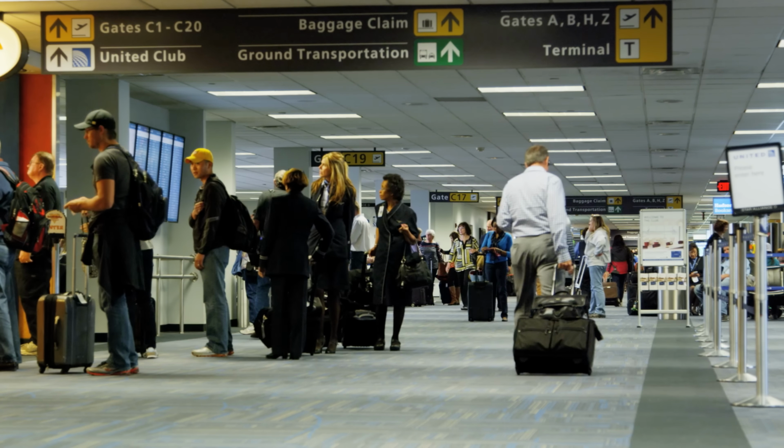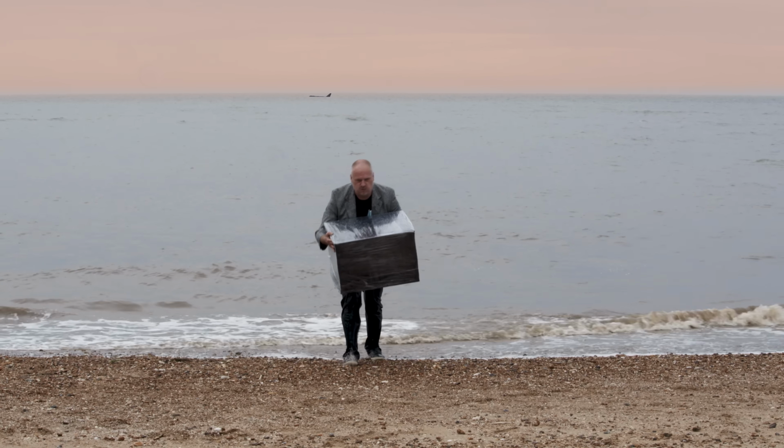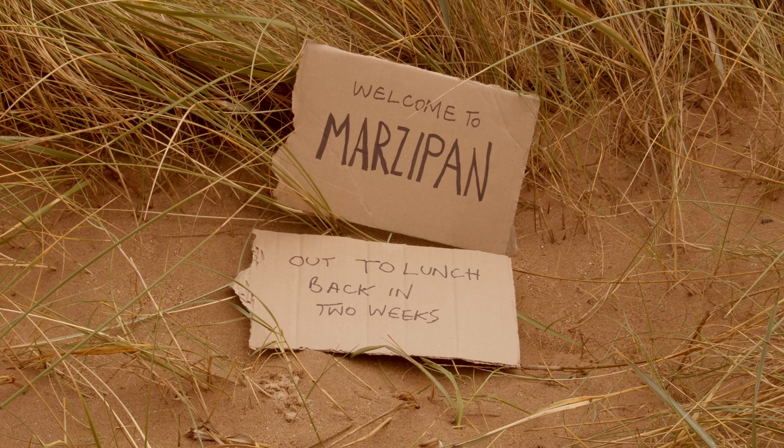This is your captain speaking. We're shortly about to land somewhere near the destination. Thank you for flying Lavier. Welcome to Marzipan. Please refrain from smoking until you've swum to the terminal. Bollocks.